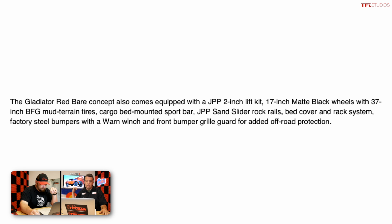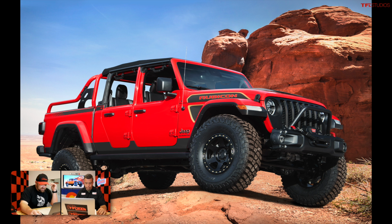But this truck is running 37s. Yeah, just like that orange peel truck. So 37-inch tires. And it looks like you can get some pretty decent articulation, and those fenders look like they're factory, so I don't think they moved them. So that's all good. Is there anything else about this thing?